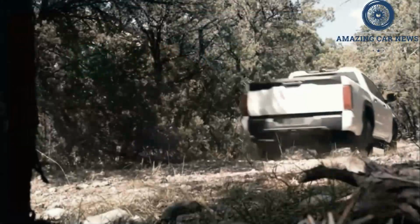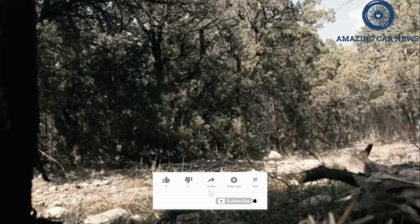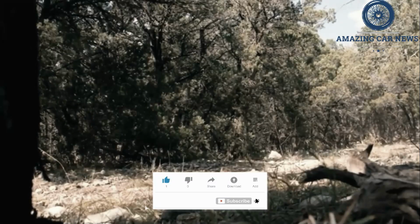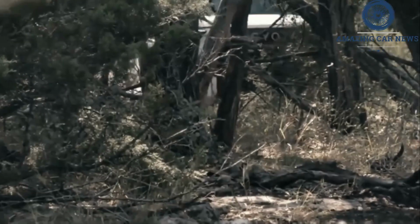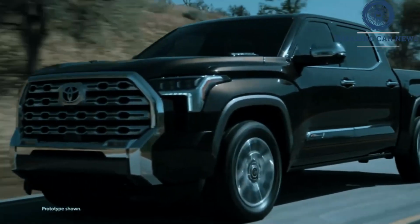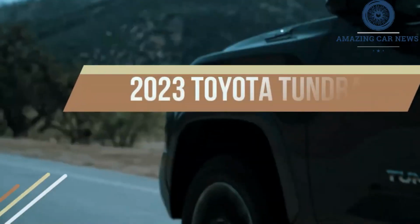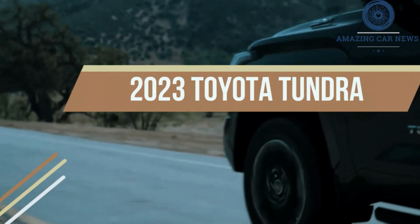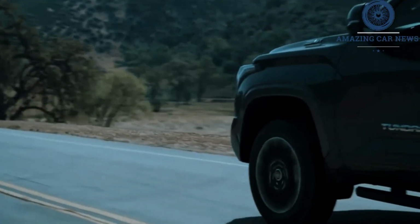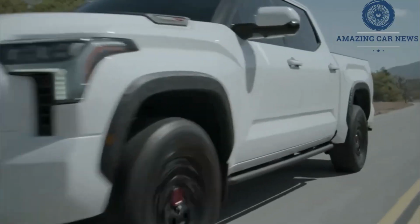Under its hood, the current Tundra features a 3.5-liter twin-turbo V6 engine that produces 389 horsepower and 479 pound-feet of torque paired to a 10-speed automatic transmission. Optionally, buyers can get an iForce Max hybrid powertrain that pairs the V6 with an electric motor for 437 horsepower and 583 pound-feet of torque. Rear-wheel drive comes standard, but four-wheel drive is available. We expect the same powertrain options in the 2023 Tundra.